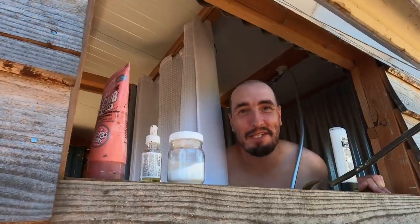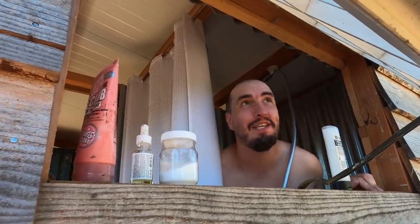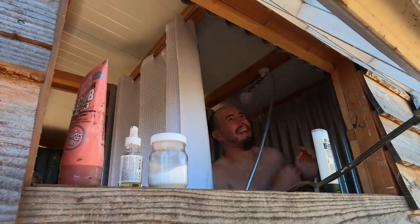This is an absolute dream. I am loving it. I'm gonna spend a good 15 minutes in here, and I tell you what, we have the best view ever from this shower. And that is why I created these windows. And you might not get your chance to come in here because I'm not leaving.